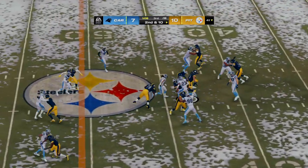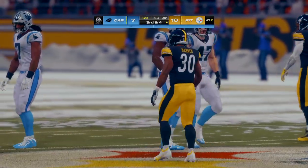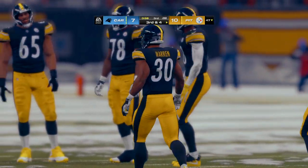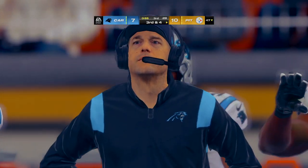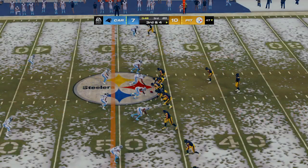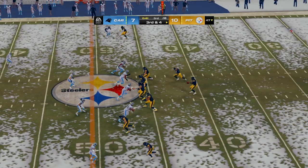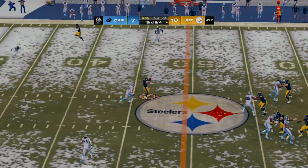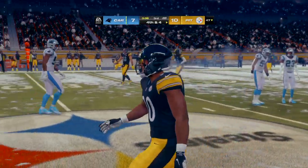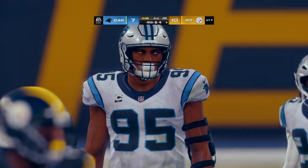A handoff for Warren. They get 6. That'll leave them with 3rd and 4. Brandon, all things considered, they have to feel pretty good about getting that type of a gain, considering the blitz that they just had against them. Third and 4. From the shotgun, Wilson. And this is going to be incomplete. No coverage bust by the defense here. They did a nice job accounting for everybody, and that led to an incompletion.